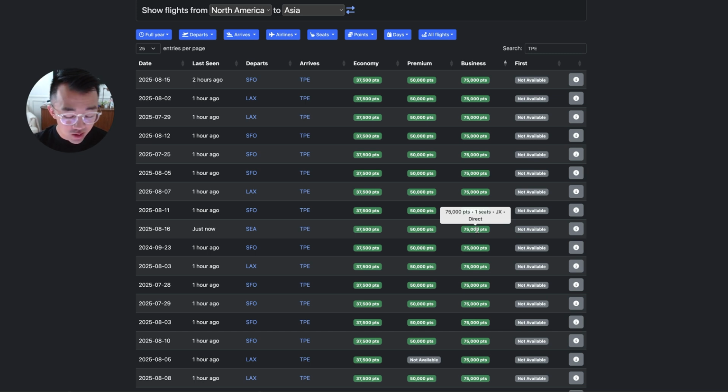Sometimes it's a couple hours old, sometimes it's a couple days old. So you have to keep that in mind. But this essentially narrows down which dates has Starlux award availability. And this has 1 seat.